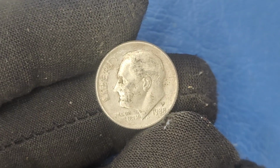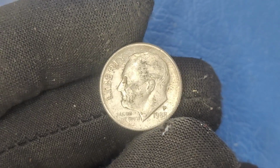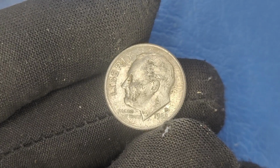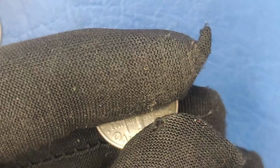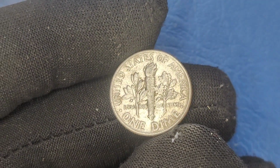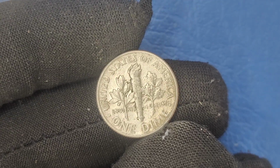Coins are graded on a scale from 1 to 70, with 70 being a perfect score. The $1.8 million 1988 P dime likely had a top-tier grade and a highly desirable error, making it one of a kind. Remember, the value of any coin depends on its rarity, condition, and demand among collectors.